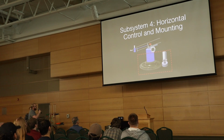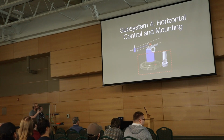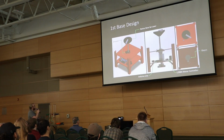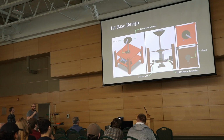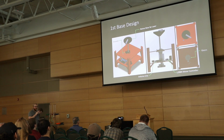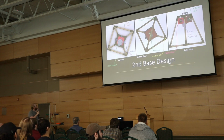So I did horizontal control and mounting, and the red box denotes the system. So this was my first base design, and this was originally intended for checking the resolution of the encoder, and just a test for it, really. So it has an Arduino Uno and the L29A motor, some gears, laser pointer, and the encoder.